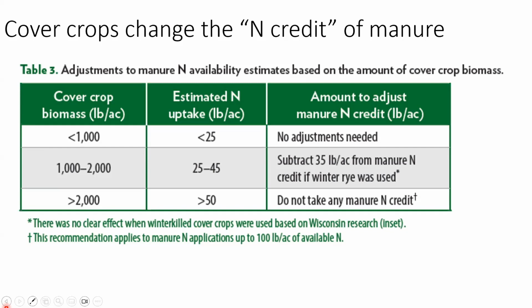So is that a big deal? Fall manure applications have to happen sometimes. There's only so much storage that can happen on some of these farms. If we can get that nitrogen trapped in a cover crop, I'd rather have it trapped in a cover crop and supplement a little more nitrogen the next year. To me, that's a potential win-win.